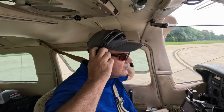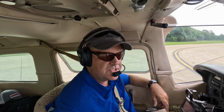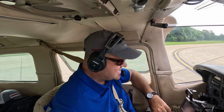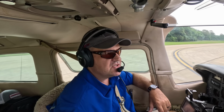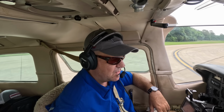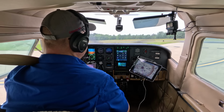So the first Civil Air Patrol airplane came in and landed. We're waiting on another one that's turning final now, and then we'll blast off. And they gave us a nice 15-minute window. They don't always give you a big window like that. Your clearance void time is usually pretty tight, so a 15-minute clearance void time is really nice. We've got our departure frequency 128.75 tuned in.